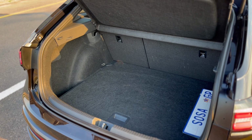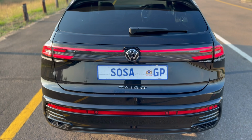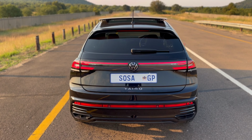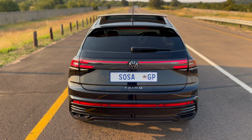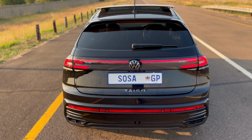But it comes to the price. It comes to a point where, do I actually want this vehicle? So I'm speaking as someone that, as an owner, would I be happy with this vehicle? Yes, you would. The only thing you won't be happy about is paying a starting price for the R Line of 545,000 rand. That is a lot of money.